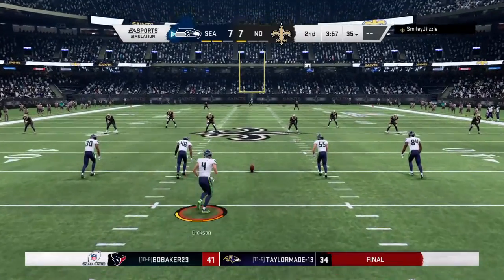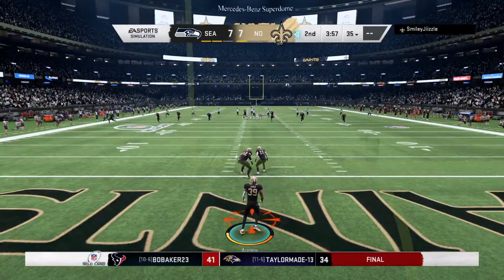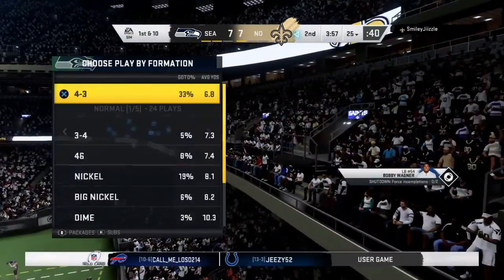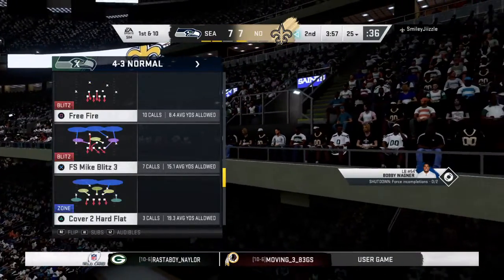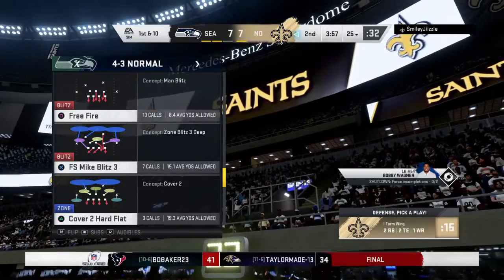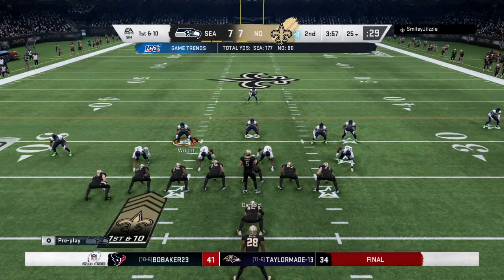Extra point up and through by Myers. So all even at 7 now as they kick it away. And we are tied at 7. The Saints take over 1st and 10 at their own 25-yard line. Getting set for their next drive, the New Orleans offense.